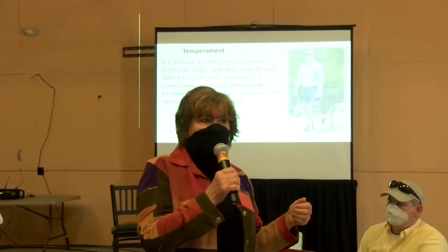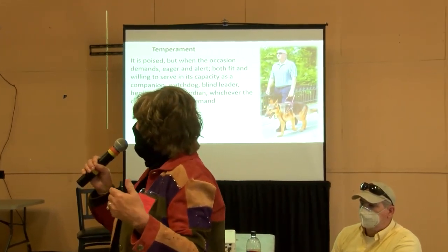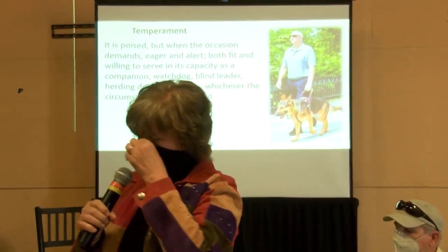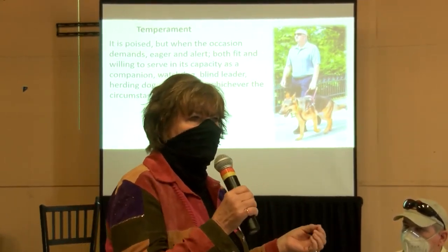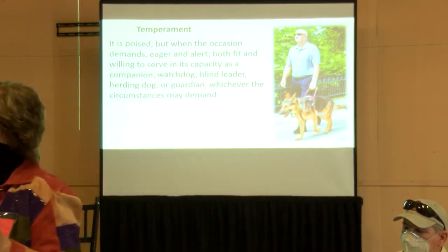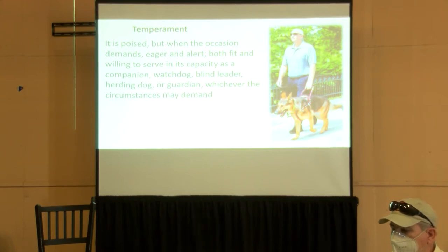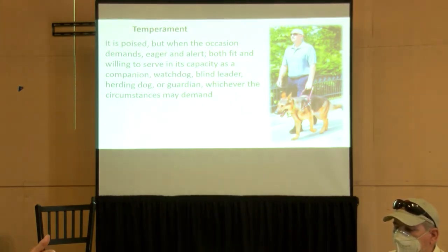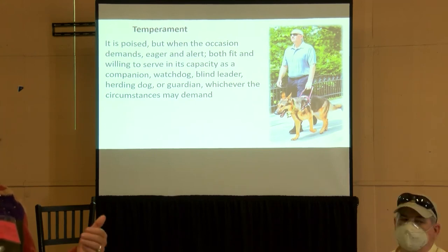And I want to say, Bob and I talked about this last night and found out we have a mutual pet peeve, which is judges' critiques that say, this dog had a marvelous temperament. What that dog had on that day was marvelous sociability. He showed that he wanted to be your buddy, that he was happy to have you pet him. He did not show you that he could do any one of the many jobs that German Shepherd dogs can do and do very, very well.